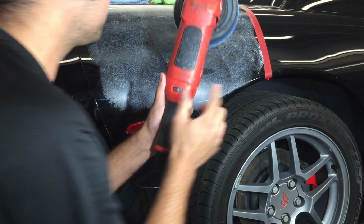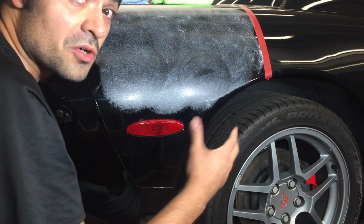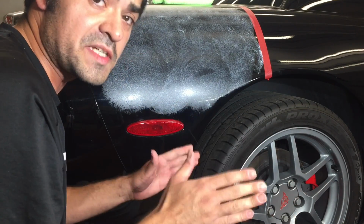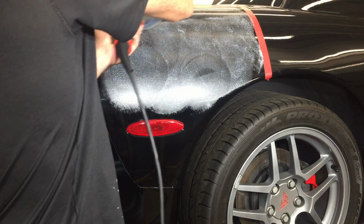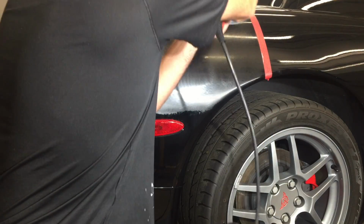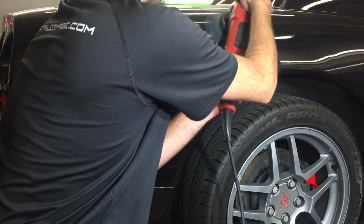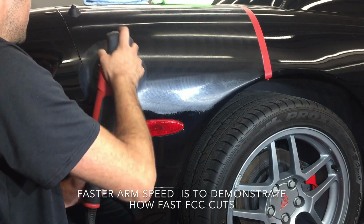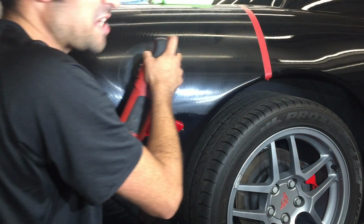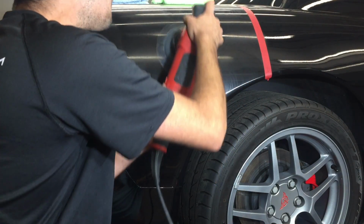Speed 4. And just a reminder, a lot of professional detailers know that Corvettes have harder clear coat, which is a good thing. I would rather work with hard clear coat any day of the week than soft paint. Soft paint makes me lose sleep at night. I'm going to massage it in. Remember, I'm only going to do a fast pass just to show you. I'm applying a decent amount of pressure. There's some deeper scratches in here too. I'm going to do fast passes.